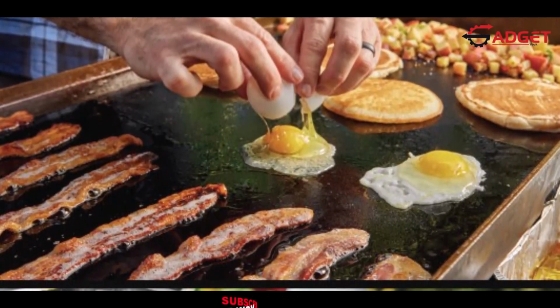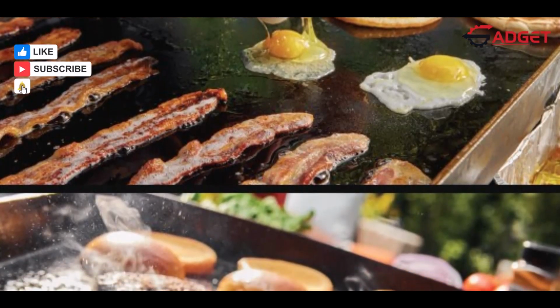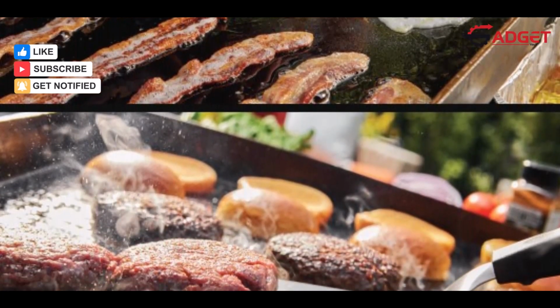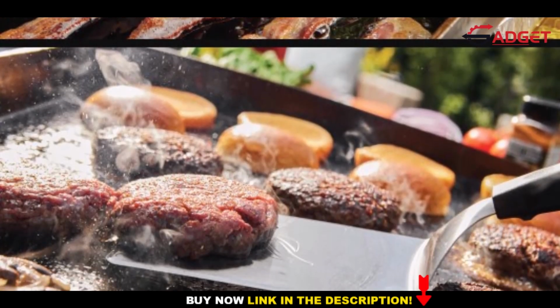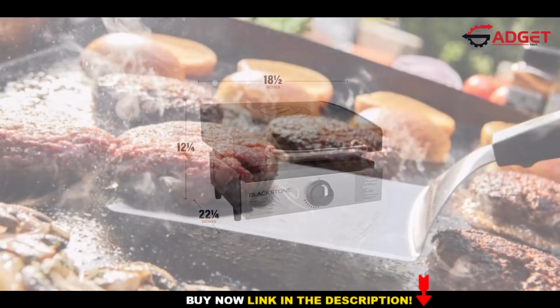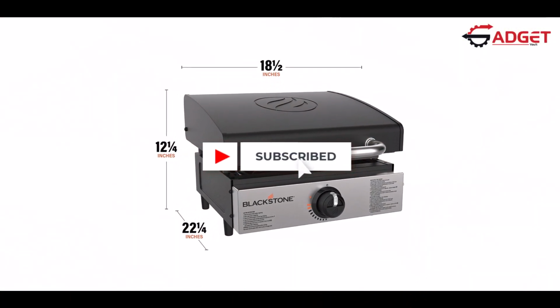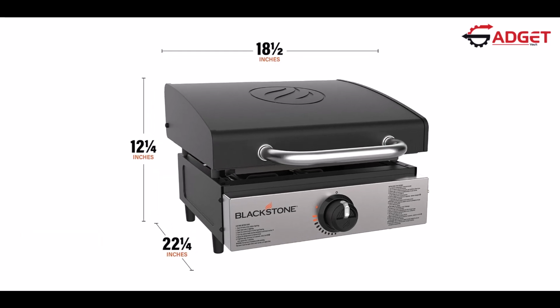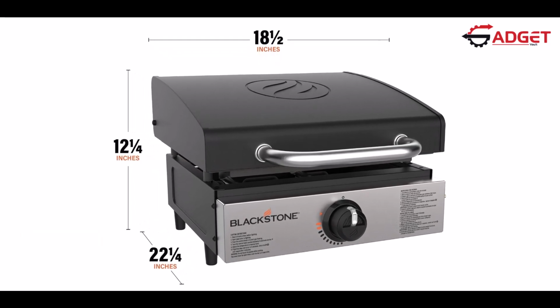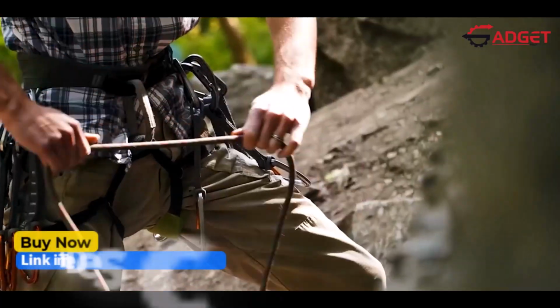The standout feature of this griddle is its reliable H-style burner, designed to provide even heat distribution across the entire surface. This ensures that everything cooks consistently, eliminating the common issue of hot or cold spots found in many portable grills. The built-in igniter allows for quick starts and easy control over the heat intensity, from a gentle warm to a high sear. Portability is another major advantage of the Blackstone griddle.